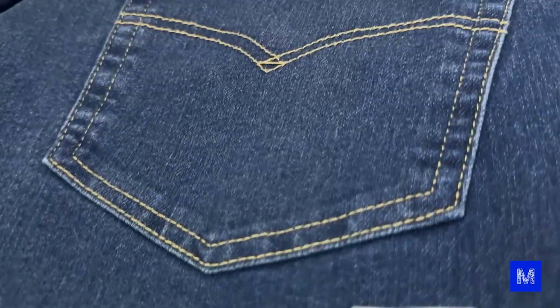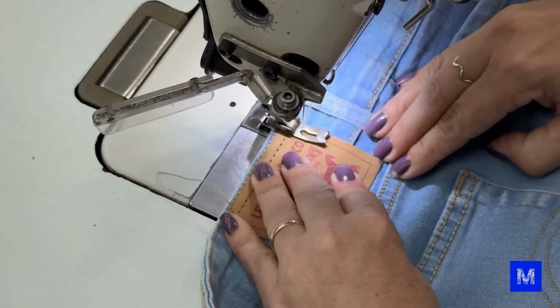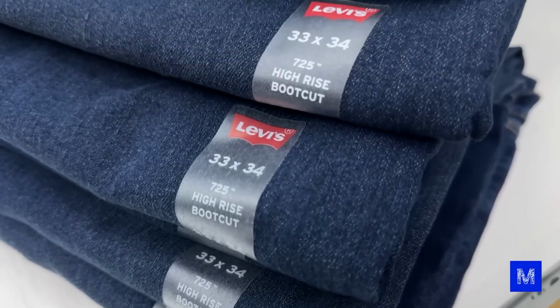The last step is the label, which includes the model, waist size, and leg length. This info is also printed on a paper tag and a sticker label to help you find the right pair more easily in stores.